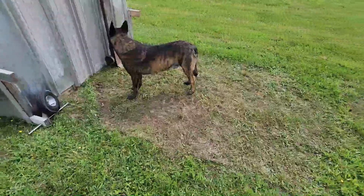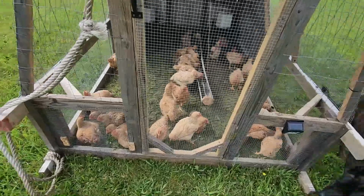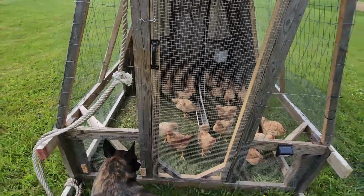It'll help me a lot trying to move this thing every day. And you can see how much damage they're doing already. I might have to end up moving this twice a day. These chickens get a breakfast, lunch, and dinner, and they already got their lunch, so they're probably going to be pecking at my feet whenever I go in there to work on this door.